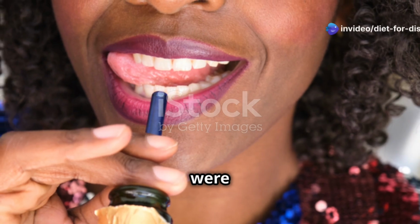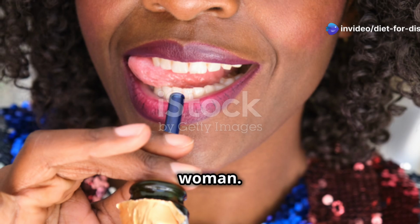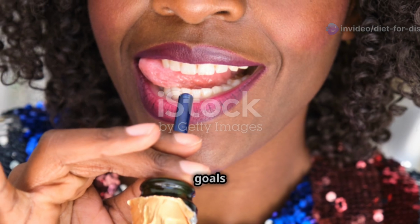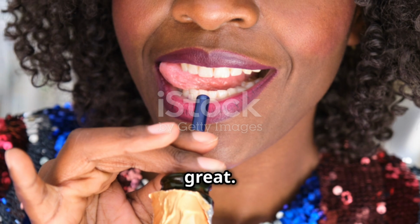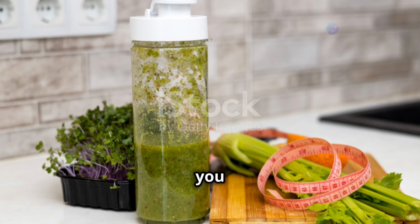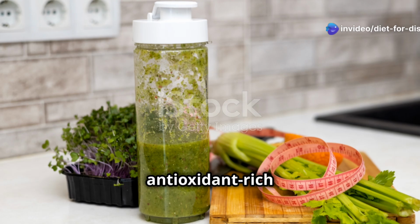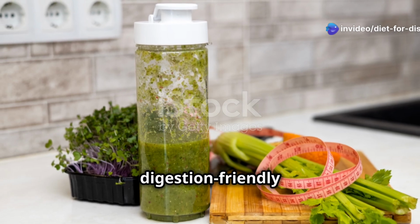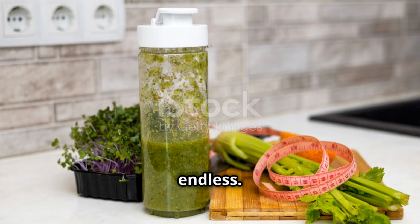So friends, these were 5 simple and effective drinks that can be helpful for every Indian woman. Each drink is designed to support your weight loss goals while also providing essential nutrients to keep you energized and feeling great. Which of these drinks will you try first? Will it be the hydrating coconut water, the antioxidant-rich berry smoothie, or the digestion-friendly ginger tea? The choice is yours, and the possibilities are endless.